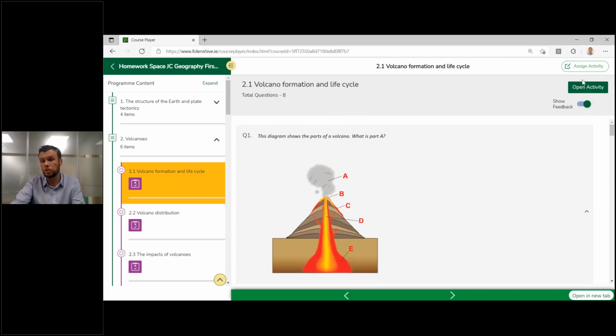You have this option to open the activity. I'm not going to click that now, but it would allow me to attempt this activity as if I was a student. That could be useful in your first class with your students. You may wish to attempt an activity just to show them how Homework Space works, so that they're somewhat familiar ahead of their first homework assignment.